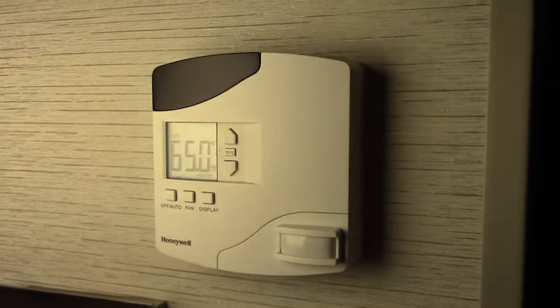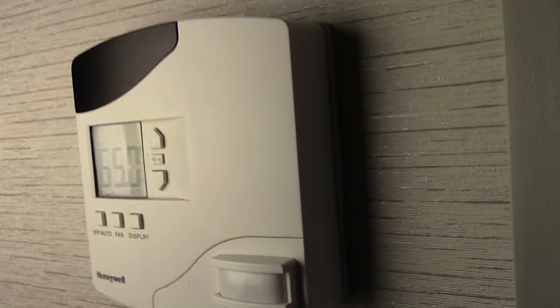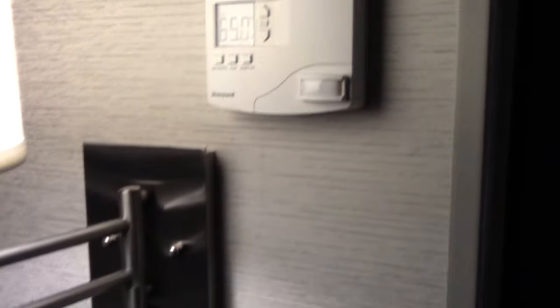All right, this is the air conditioner here. Let's get a little bit more light in here. So this is the air conditioner. It's currently set to 65 degrees Fahrenheit, set to auto. It's on cool, and it's nice and cool in the room. I like this temperature. It's a pretty good temperature.